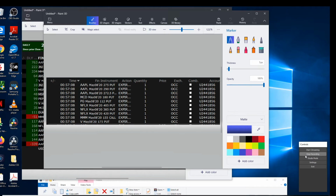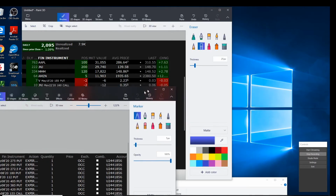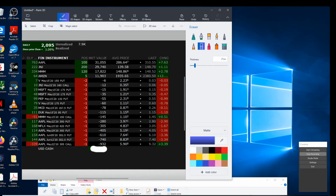I was just going to follow up on yesterday's expiration. These are all the options that closed, and now I can start selling more premium, and that's what I actually got started with on Friday, and it looks something like this now.